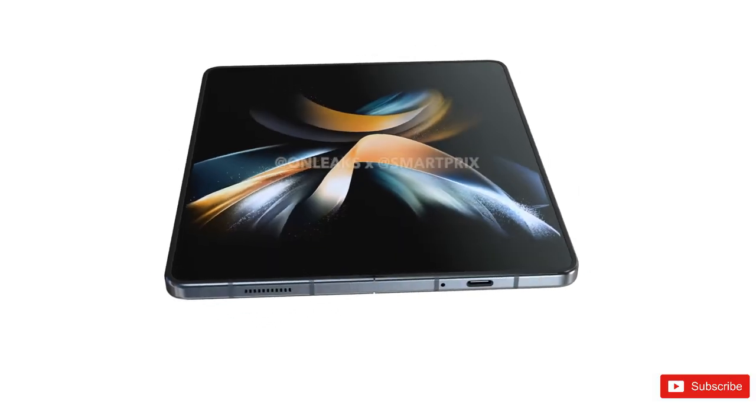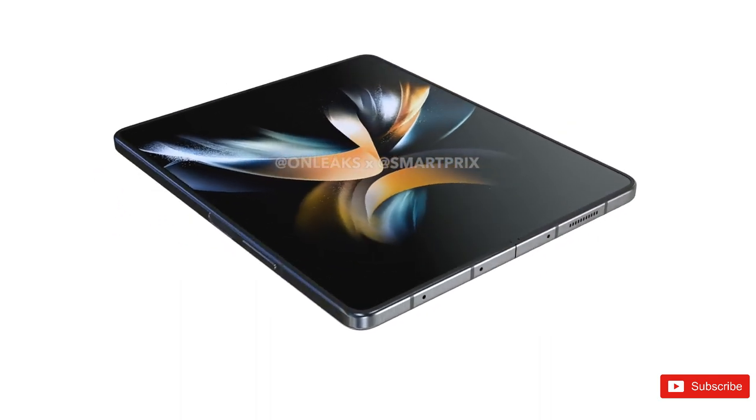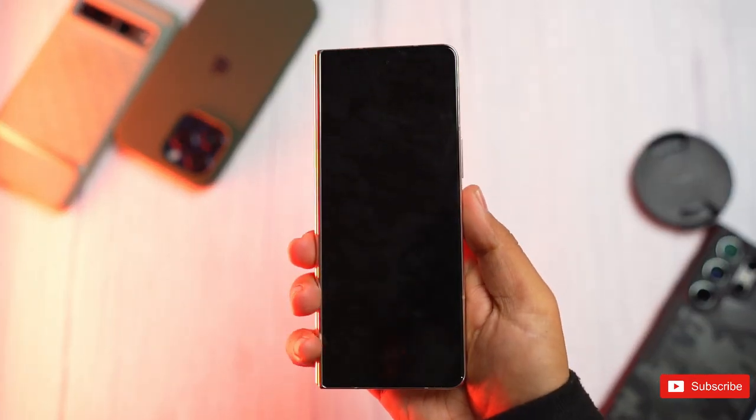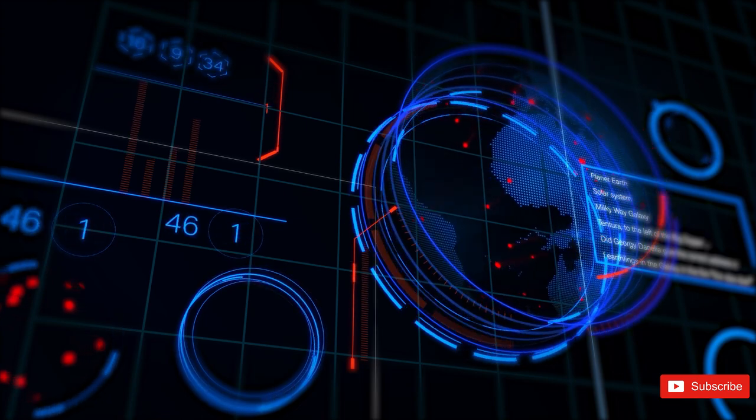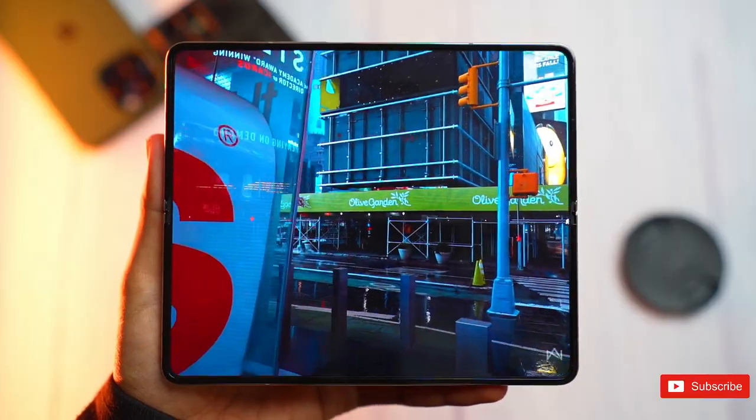Leaked renders have already given us a clear look at the design of Samsung's upcoming foldables, with the Fold 5 packing little changes compared to the Fold 4. Since we are so close to the expected announcement date, we already know quite a bit about these phones, but that doesn't mean any more won't come out.